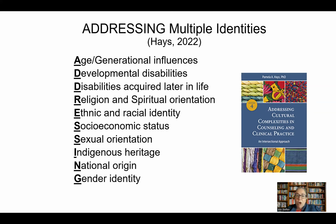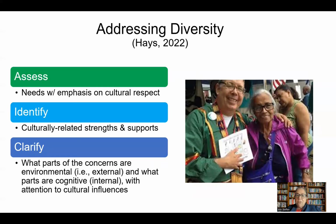And so we really call upon and enjoy Pam Hayes' ADDRESSING model that really honors and gives a sense of the variety of the identities that may intersect with each other to shape any given client's experiences. And so Pam Hayes makes a variety of really good suggestions in thinking about how to address diversity and culturally responsive CBT. And everything that we want to do is through the lens of cultural respect.